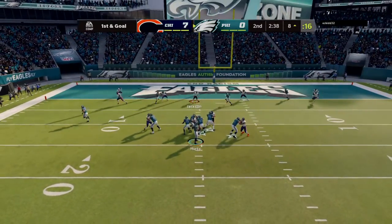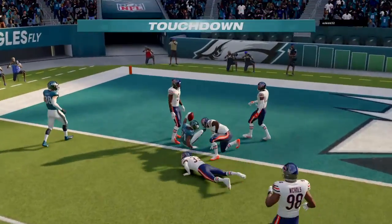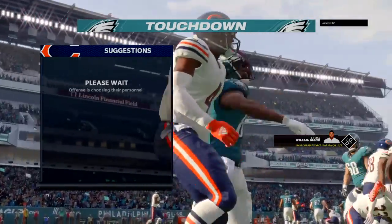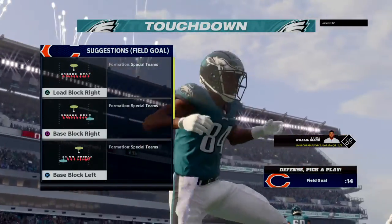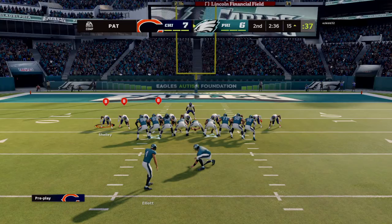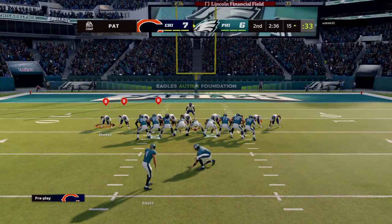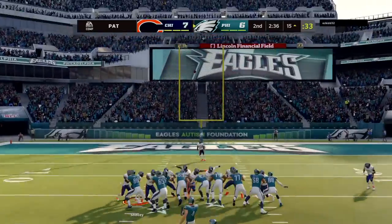Because remember the last drive, they went 3 and out. Now they'll switch it up here and look to throw. Touchdown, Eagles! From 8 yards out. And the Eagles are within an extra point of tying this thing up. That's an old-fashioned death march there, partner. Took them a lot of plays, but hey, they did the job.